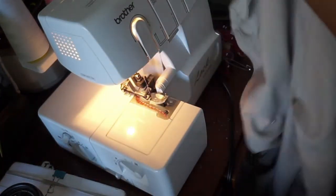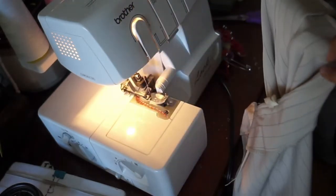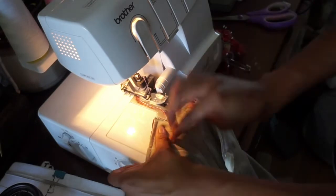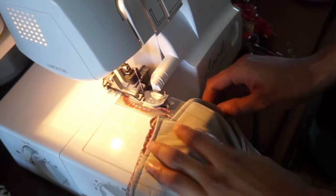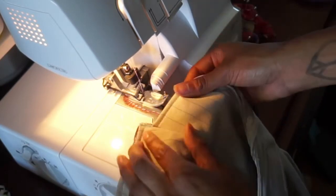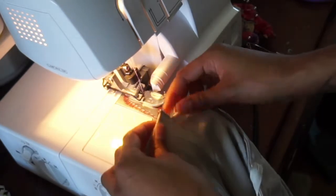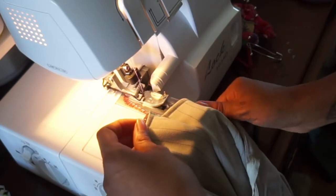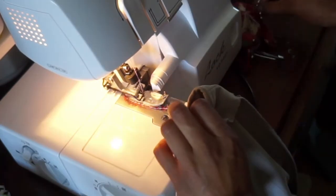Shit. You can see this is very crooked. If you guys see, the fabric, the upper part, was a little bit too thick for my machine, and thus it moved my fabric. So yeah, I'm gonna fix that at the end though. I'm gonna do the other side and let's see how it fits.